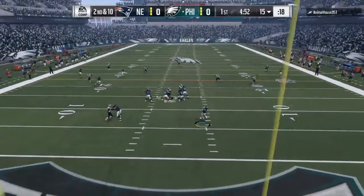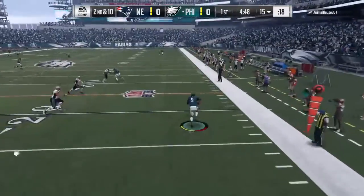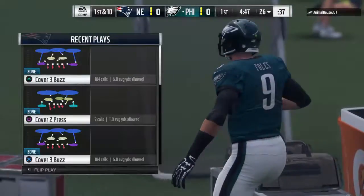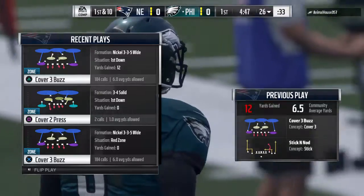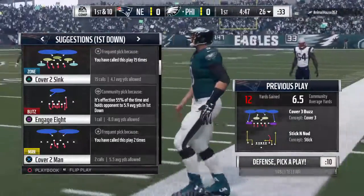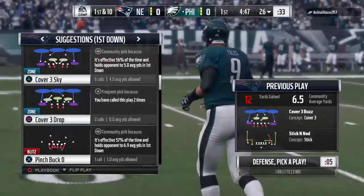Here's Foles. Eluding the pressure right. Room here to run. And he'll be out of bounds, getting it across the 25. A nifty bit of scrambling there. 12 yards, first down. Obviously, a big play was needed, and you can see his eyes light up as he realized there's absolutely no one in front of him. And he takes off and goes a long way. Not only does he pick up a first down, but a big gain to boot.